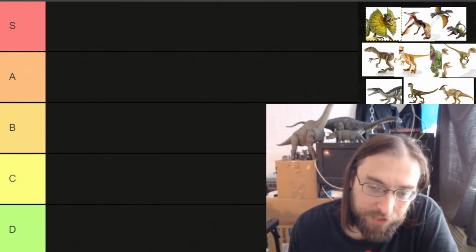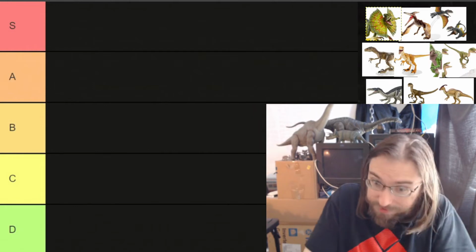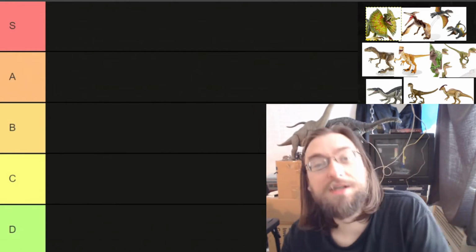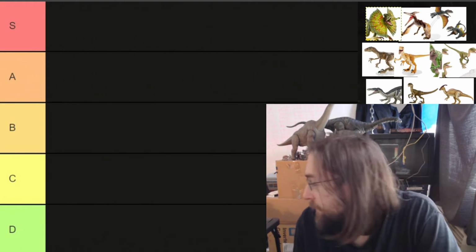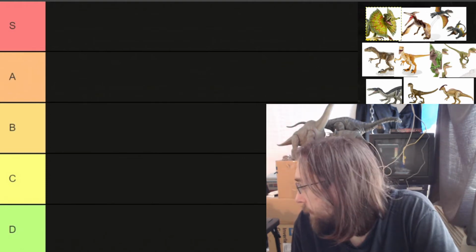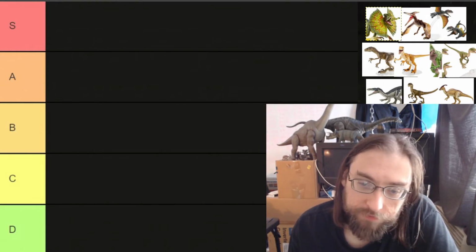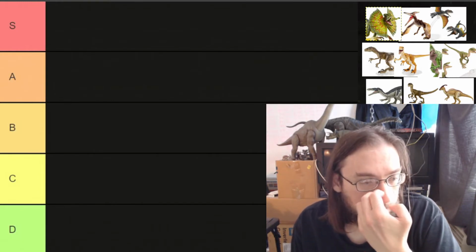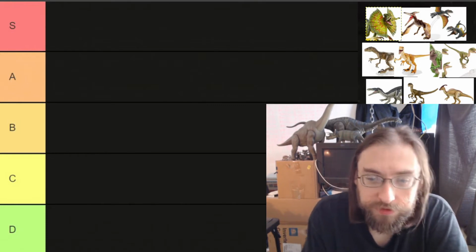And I also haven't bothered picking up every Raptor repaint. I skipped the Raptor squad because I don't like the Raptor squad that much in general, unfortunately. So, Blue, Charlie, Delta, Echo, skipped them all. So we're only going to go over the figures I actually have on hand and evaluate those and rank them here.